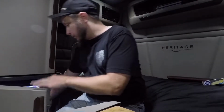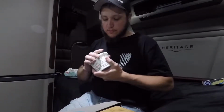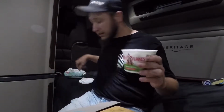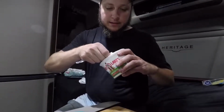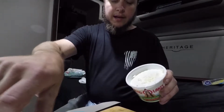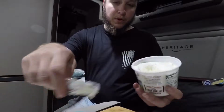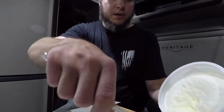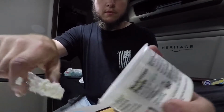So next, I'm gonna go to my fridge here and open my butter. Got me some real butter. Now, I showed you this in the last video as far as the butter goes. Just put your butter on top. It's whipped butter, like light butter with cream. It's 45% less fat. Kind of looks like whipped cream in a way, but it's not.